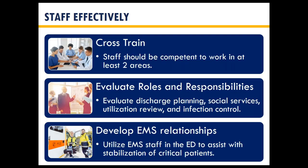Then moving on, we need to staff effectively. So, cross training. Staff should really be competent to work in at least 2 areas. This is going to make your staff more versatile, avoids cutting staff, expands their skills, and it has been shown to increase staff satisfaction overall. As I've mentioned, OB and surgery are 2 areas that frequently don't float due to their specialization. And we need to value that skill set, but we also have to work towards our productivity goals.